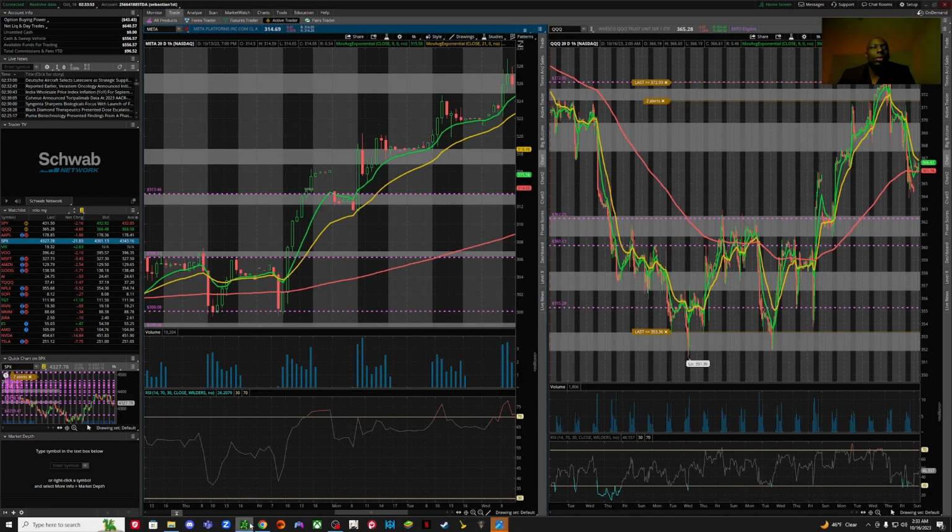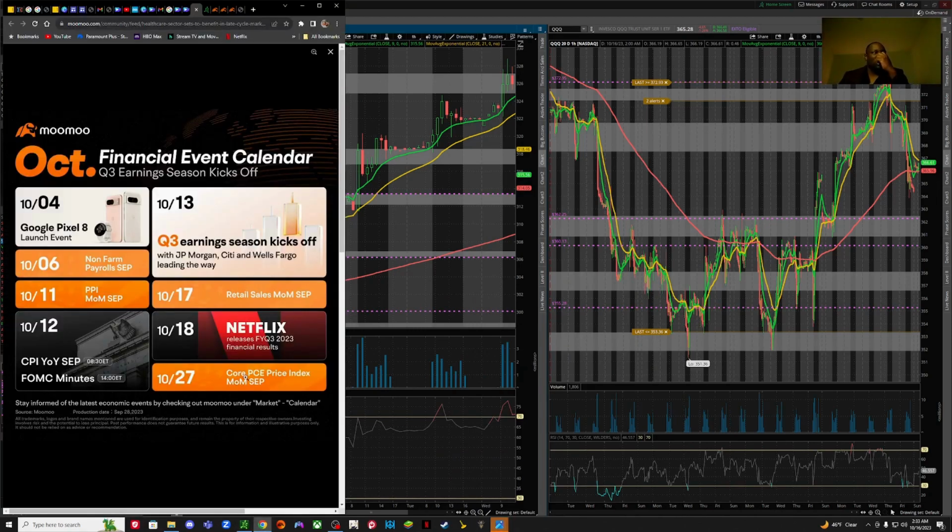Open up the internet so you can see the news. As you can see, on 10.4 the Google Pixel came out. These are the financial calendar things. There are some things that actually aren't in here. Tesla's also on the 18th. 10.6 was non-farm, so we had a lot of movement that day.